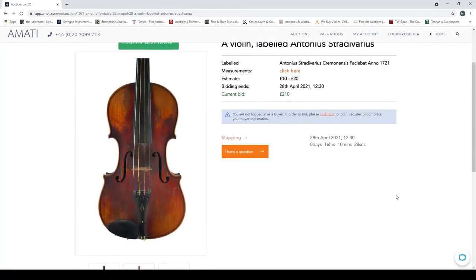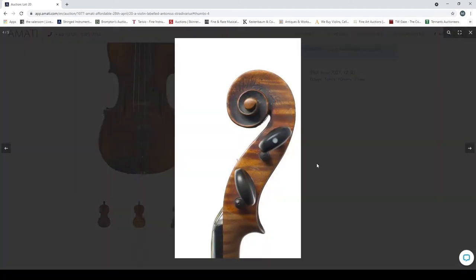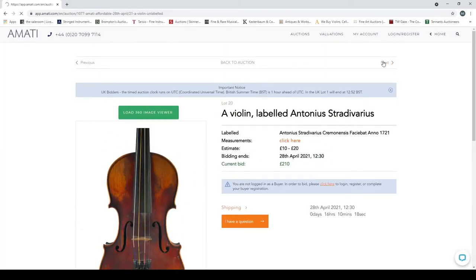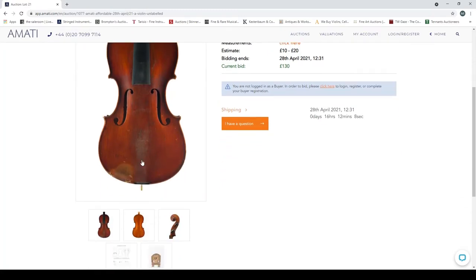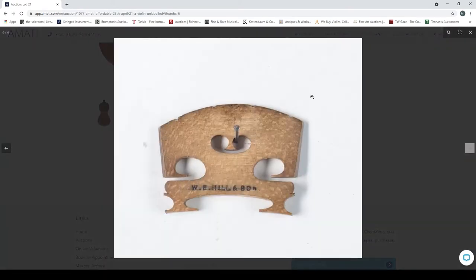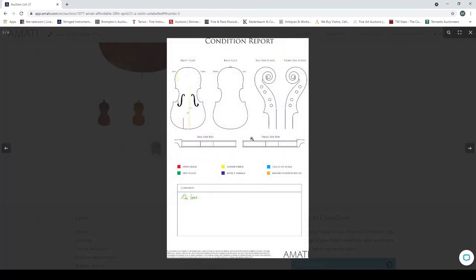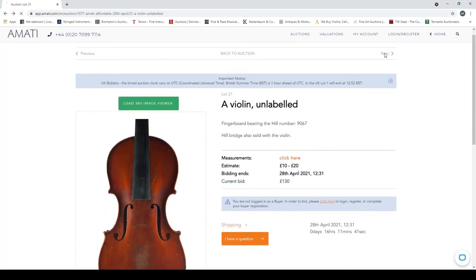Violin labelled Antonius Stradivarius. We'll just keep pushing through unless there's something very interesting. Violin unlabelled, fingerboard bearing the Hill number 9067. Hill bridge also sold with the violin, £130 on that. I think this is slightly interesting. A graft there. There you go, there's a Hill bridge. Ribs loose. There's a few open cracks and closed cracks on the top.